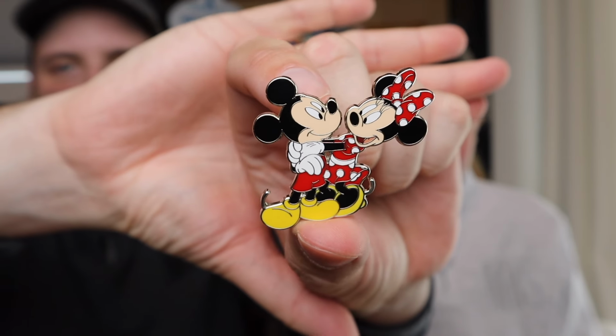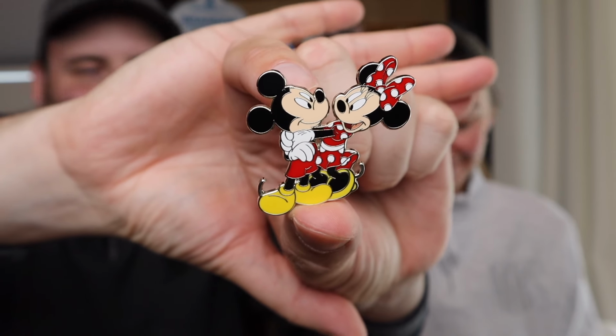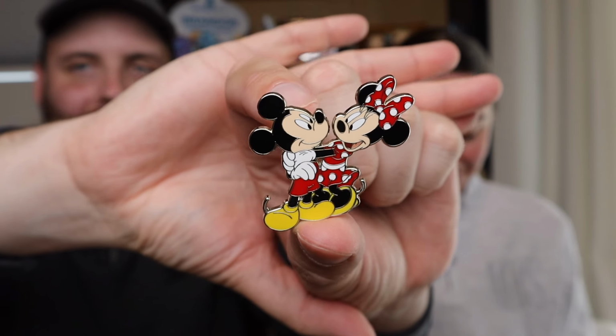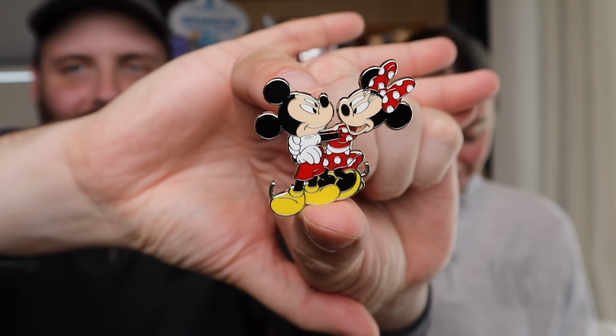And this one's a newer pin from the parks. I would say it's maybe last year. I think I got this when you came to visit on my program, maybe last year. It's obviously not necessarily wedding, but I think it fits the vibe so well, and it's them in their classic outfits, and like I said, they just love each other so much. I love Mickey and Minnie.